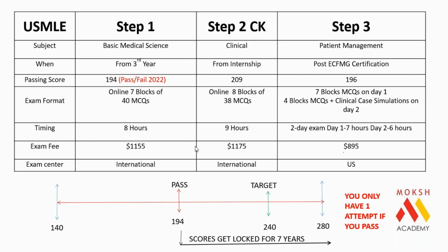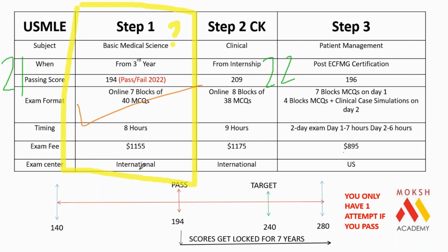So if I write my Step 1 in 2021 and apply in 2023, will my score get counted? I am telling each and every student who is asking me, because this is the hot question right now. When do we write Step 1? People are telling, there are groups, there are a lot of these blogs. Should we write in 21? Should we write in 22? My answer is, you should write when you are ready for the exam. Forget about whether the score is getting released or not.